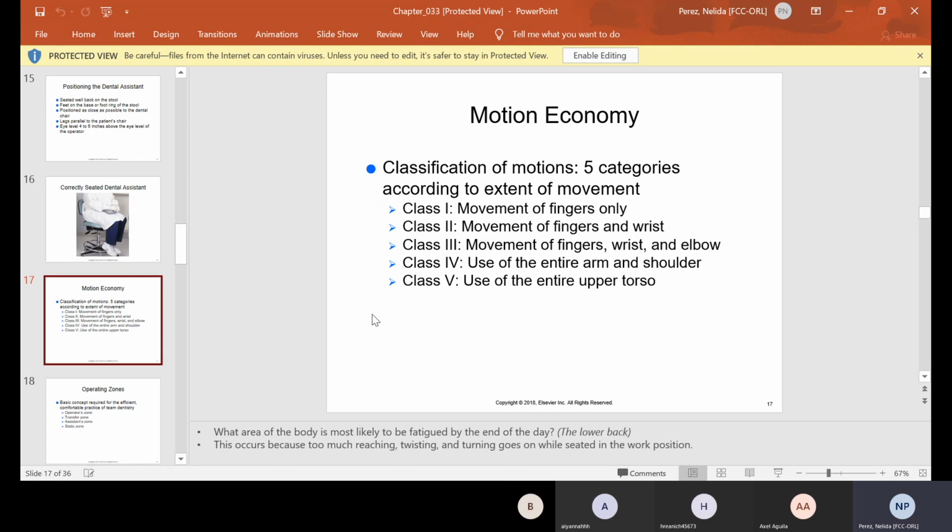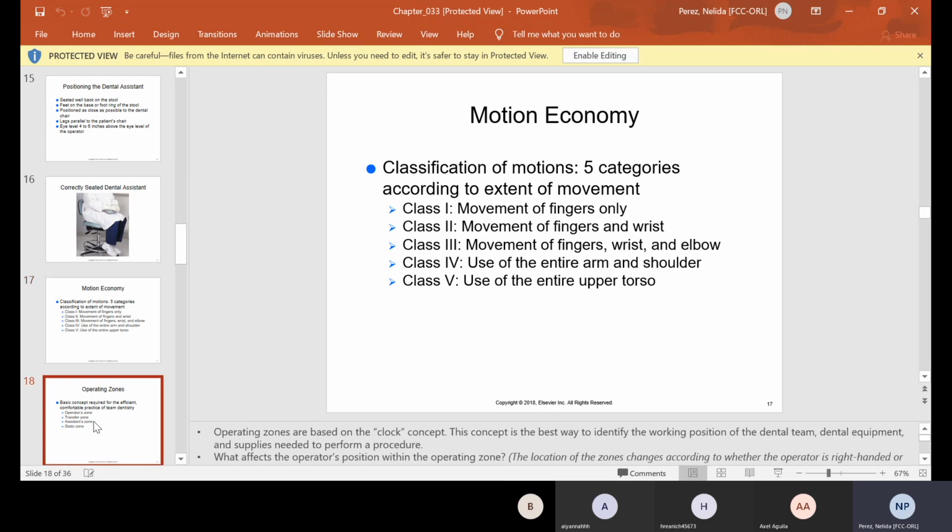Motion economy. So there are 5 categories of classification of motions according to extent of movement. Class 1, that's when you're only moving your fingers. Class 2, fingers and wrists. Class 3, fingers, wrist, and elbow. Class 4, when you use the entire arm and shoulder. And Class 5, use of the entire upper torso. Okay. Again, if you guys are not sitting correctly and you're not utilizing the chairs the way they are meant to be used, at the end of the day, you will have lower back pain.